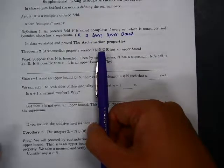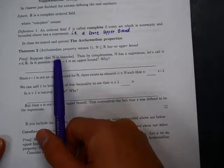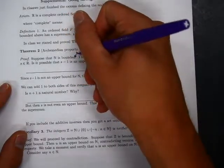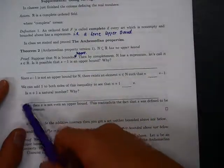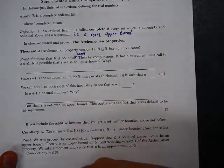So let's try to prove that. And here's how the proof will go. It'll be a proof by contradiction, and it'll be a really interesting proof by contradiction. So let's suppose that the natural numbers are in fact bounded above. Well, let's see, the natural numbers are non-empty, right? 1 is a natural number. So by completeness, the natural numbers will have a supremum.